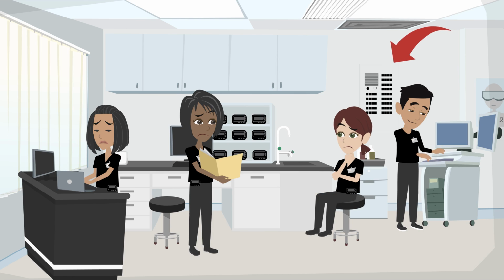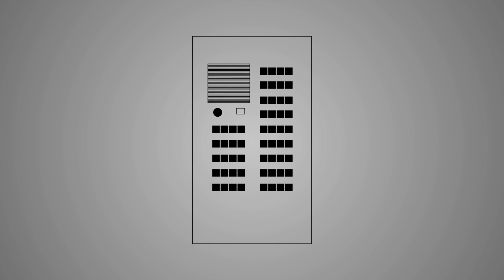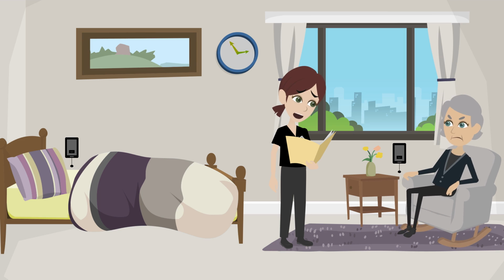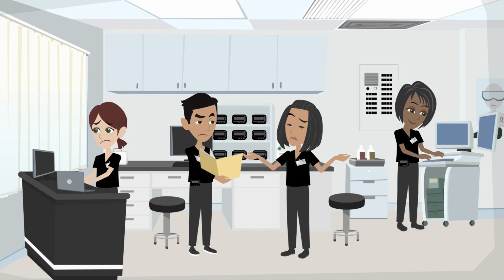Many senior living facilities are still operating with manual call lights that don't support optimal resident care. These legacy systems are reliable, but they lack the ability to generate reports on response times, extended waits, and dispositions. Having a system that doesn't work efficiently can lead to poor resident care and poor communication between staff.